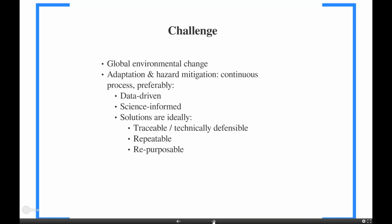But I think the growing realization over the past decade is that we are in this for the long term. Adaptation and hazard mitigation is with us to stay for the next couple of 100 years until we get some stabilization of the impacts of climate change. It's going to be here. And so one of the things we think about is how you inform these adaptation and mitigation processes with the best available science, with the best available data.